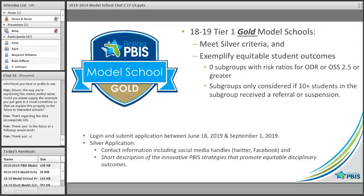All right, so gold schools meet all of the silver criteria and they exemplify equitable outcomes. And this is defined by having zero subgroups with risk ratio values for ODR or OSS 2.5 or larger. So last year was 3. This year we've kind of increased the bar a little bit.